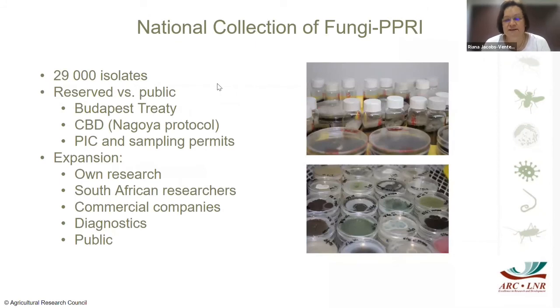The second section of the National Collection of Fungi is the PPRI collection. It accommodates 29,000 living isolates, and these are preserved either in a public collection or a reserved collection under the Budapest Treaty, or the CBD and the Nagoya Protocol. And of course, we then request the PICs and the sampling permits to be in place for those different collections. Currently, these collections are expanded by our own research that is conducted in the unit. So other South African researchers deposit their material in the collection, commercial companies deposit their strains that they use for commercial product development under the Budapest Treaty, and there are our diagnostic services to commercial farmers, and the public that brings in most interesting fungi.